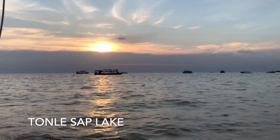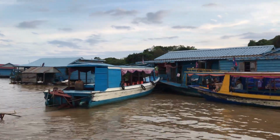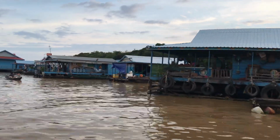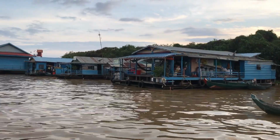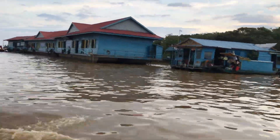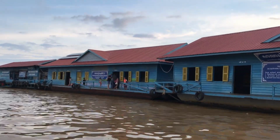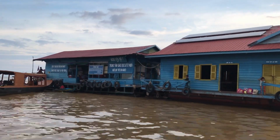Welcome to the Tonle Sap Lake, the largest freshwater lake in Southeast Asia. This lake is home to many water villages. The villagers here live on boathouses, floating on water just like you see here. And they've got everything from shops to hospitals to schools and even police stations. So it's really like a living city. It's home to 9,000 people, so it really is quite a large town.